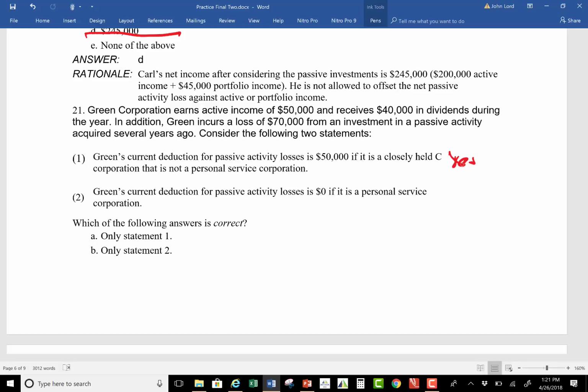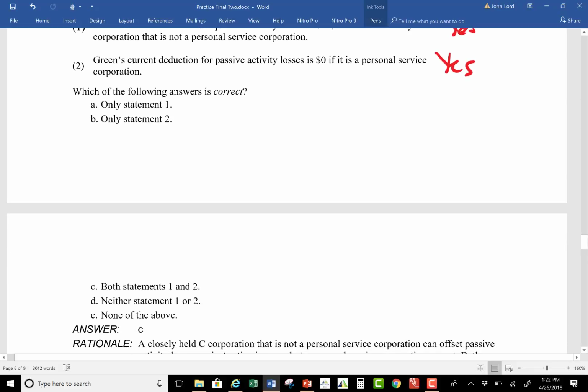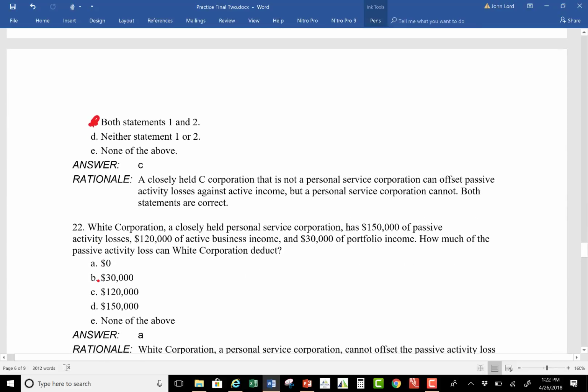So that's yes. Green's current deduction for passive activity loss is 0 if it's a personal service corporation. That's also correct. Personal service corporations like CPA firms, that provide different services, dentist offices, that sort of thing. For them, the answer is no, they cannot. So they cannot take any passive activity losses. So that is also yes, isn't it? Okay, good. So that means the answer here is what? B? Oh, no. C, both statements. Okay. All right, good.